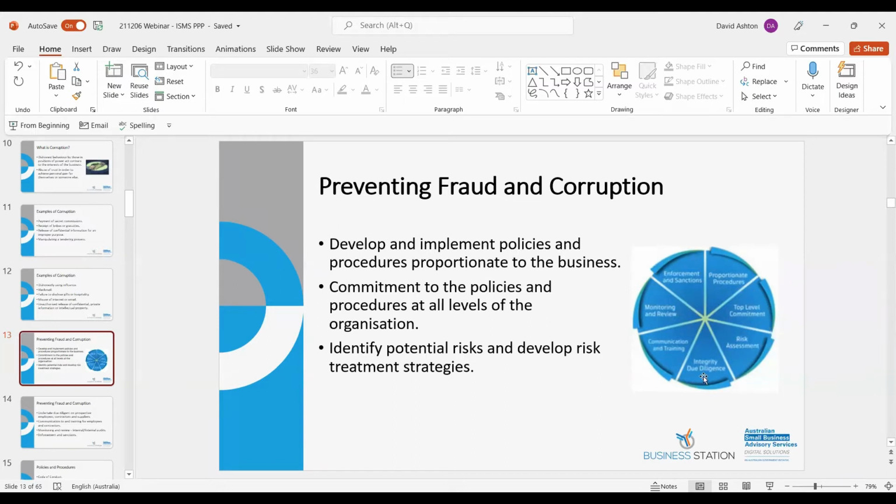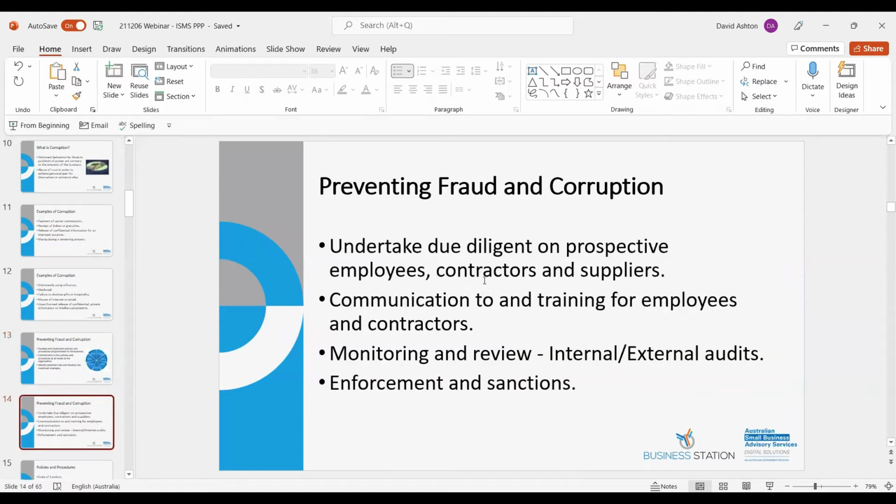So you can see there on the right, that diagram shows the process. So developing your policies and procedures, committing to them at, obviously the management level, but also the operational level, doing a risk assessment, undertaking a due diligence, and what that's referring to is when you're employing people or engaging contractors or suppliers, that you do your due diligence on them to ensure that they're the right people you want to engage with, so right organisations.